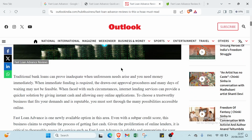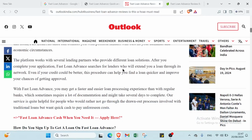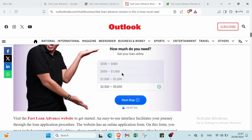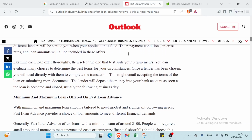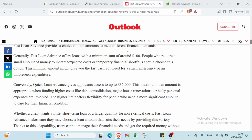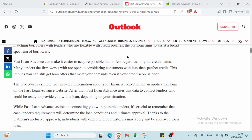Then we have applying online or in person. Complete the application process. You will usually need to provide personal information, proof of income, and details about your financial situation. Some lenders allow you to apply online for quicker processing. Then we have review terms. Carefully read the loan agreement, including interest rates, repayment terms, and any fees. Make sure you understand the total cost of the loan and the repayment schedule.